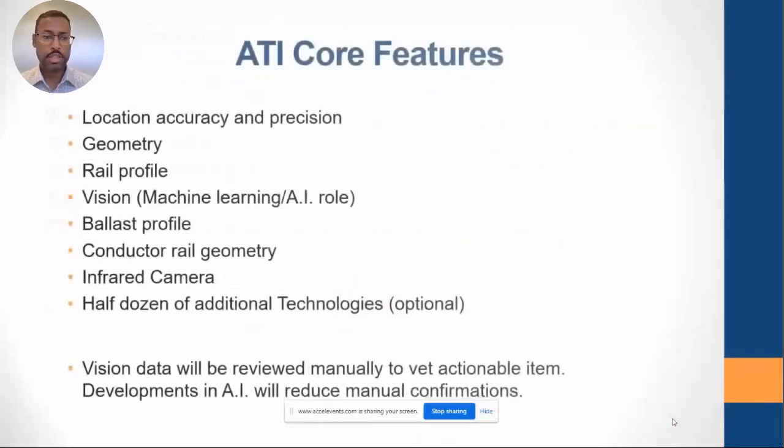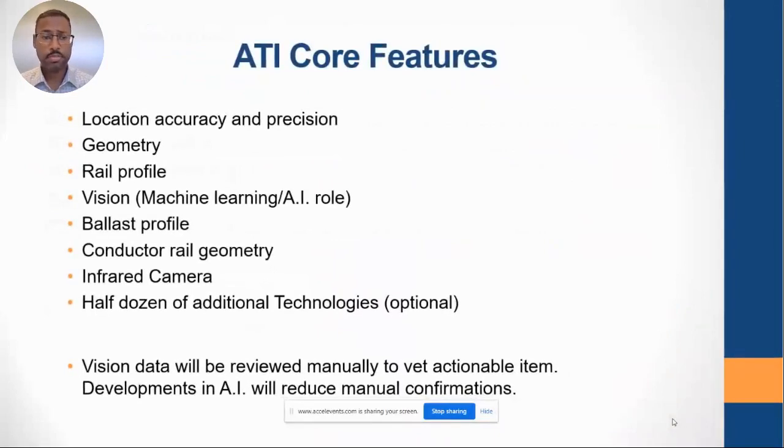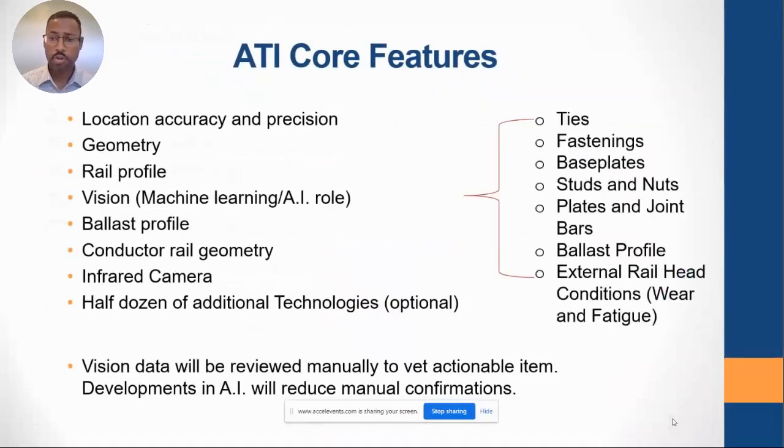Moving on to some of the core features of the ATI, looking at location accuracy and precision, geometry, rail profile, a vision system in which machine learning and an AI role will better identify defects that are currently identified through manual efforts. The items on the right are about a half dozen various items that the vision system will actually find and pick up. ATI will also look at ballast profile, conductor rail or third rail geometry. We'll have infrared cameras and about a half dozen additional optional technologies that we will decide on once a vendor is awarded this contract. The vision data will be reviewed manually to vet actionable items, but as AI developments occur, this will reduce the manual confirmations and make the process a little bit smoother.